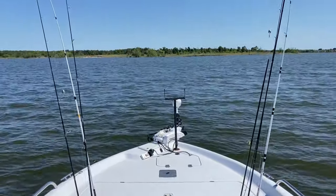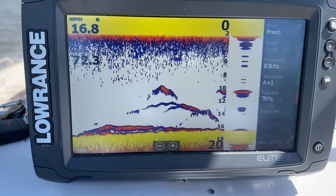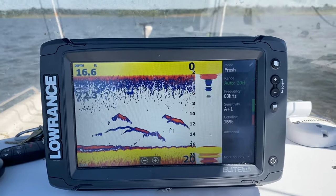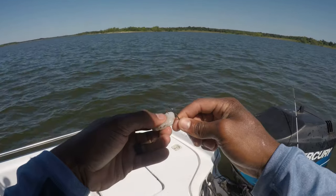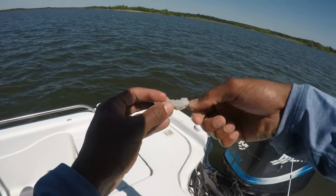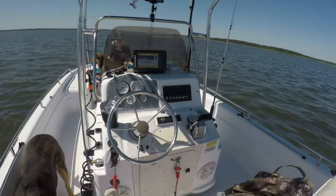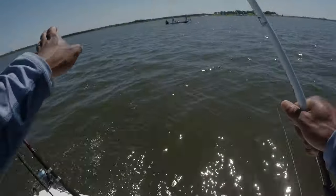We got a couple marks. Show you guys, got a couple marks coming in. So we got some high, we got some low. I'm just gonna get set up right here on this spot. That trolling motor is about to turn me around, and then we'll get to fishing. Here we go, going in with some shrimp, first, just double hooking the shrimp. Oh, it's already some fish starting to show up on the fish finder. You see that? So let's drop this down, see what we can do.